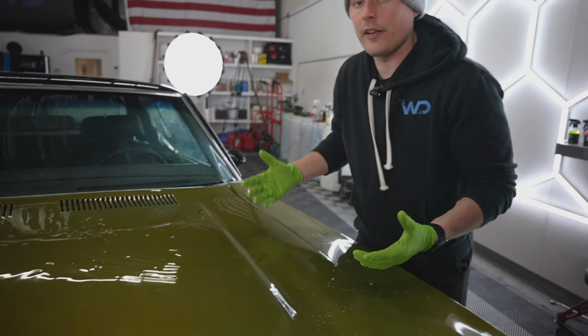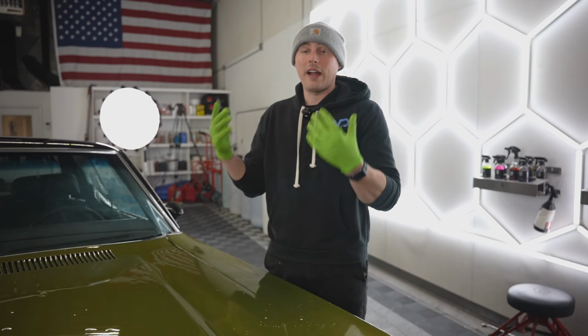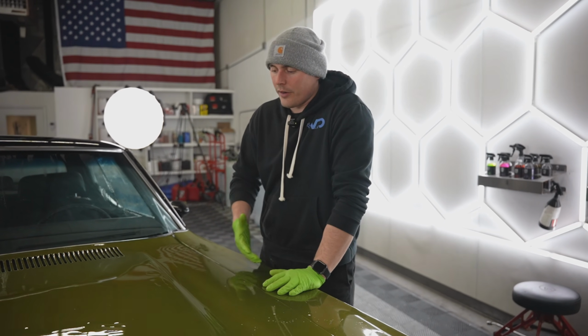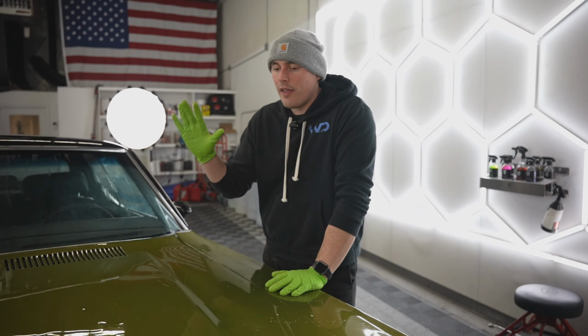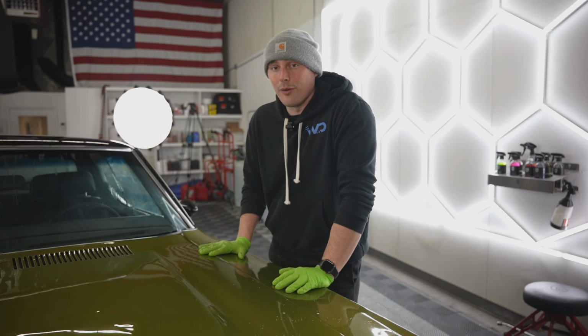And yes, claying the car does scratch the paint. It does mar the paint. That's the inevitable. Unfortunately, you're not going to get around that. But in this case, I'm going to be polishing this car. So it's a necessary step in order to make sure that I have the cleanest paint to polish. This car is going to end up looking brand new.